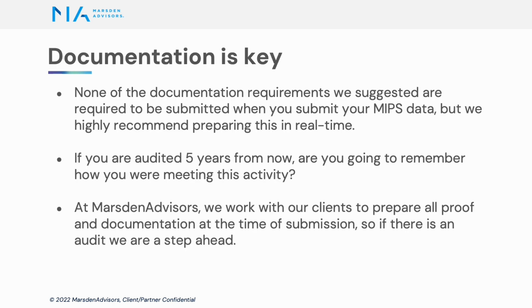Which brings me to the final piece of information across all of these improvement activities, and that's the documentation is key. Now, none of the documentation requirements that we've covered are required to be submitted along with your MIPS submission, but we highly recommend preparing this in real time. For example, if you are audited 5 years from now, are you going to remember how you were meeting this activity? What if the people meeting this activity or working on it are no longer here?